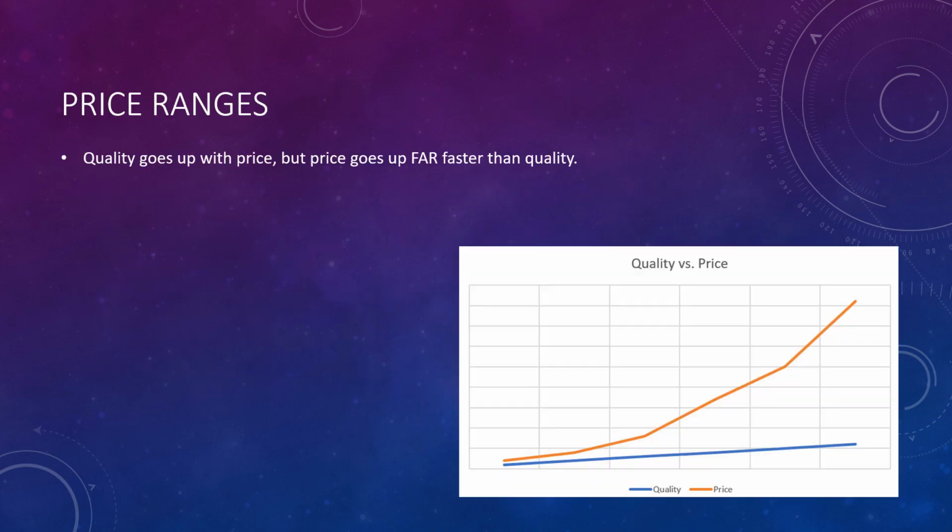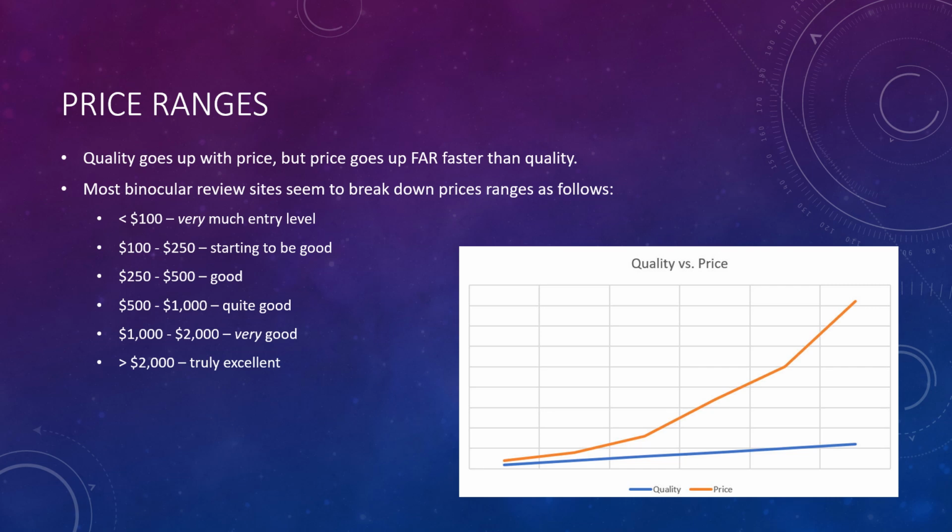Price ranges. Quality goes up with the price, but price goes up far faster than quality. Most binocular review sites seem to break down price ranges as follows. Less than $100, very much entry level. $100 to $250, starting to be good. $250 to $500, good. $500 to $1,000, quite good. $1,000 to $2,000, very good. Greater than $2,000, truly excellent.